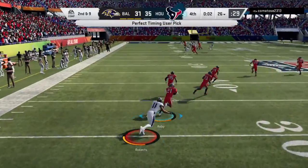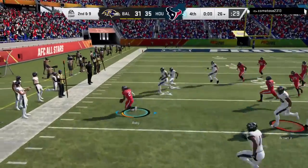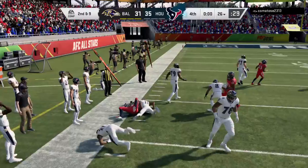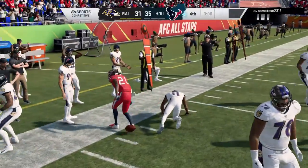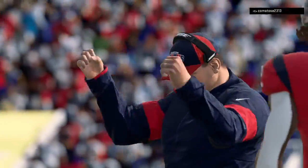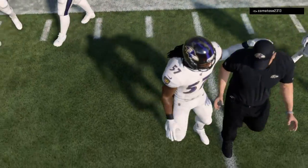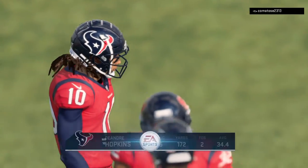And, oh, a crusher there as it's intercepted. Picked off by the corner, Bradley Roby. And that is going to seal this victory as time runs out. Well, we were on hand for a fun and entertaining game here, coming down really to that last play. Great job defensively to get the pick and seal it.